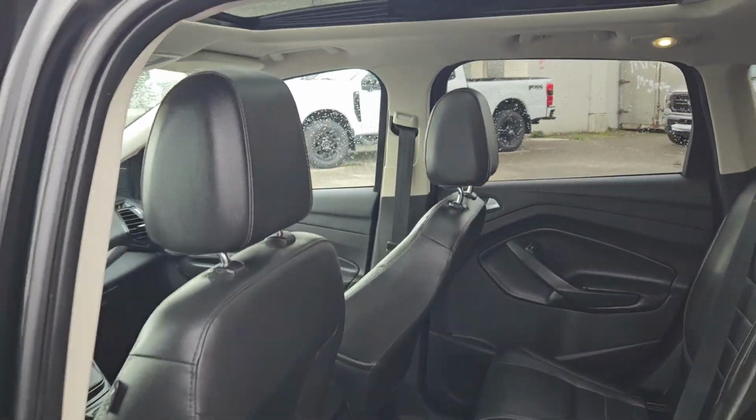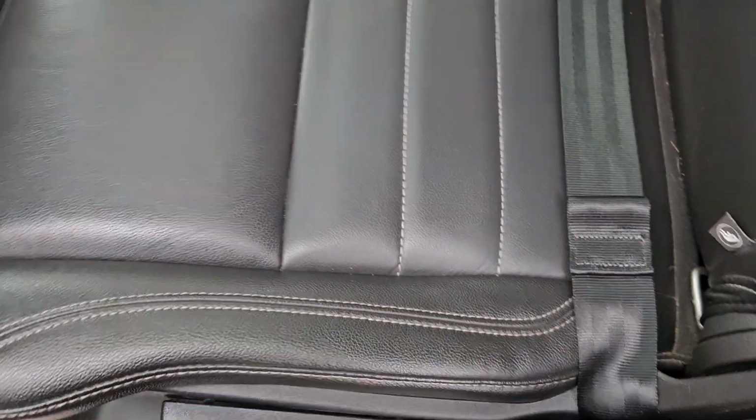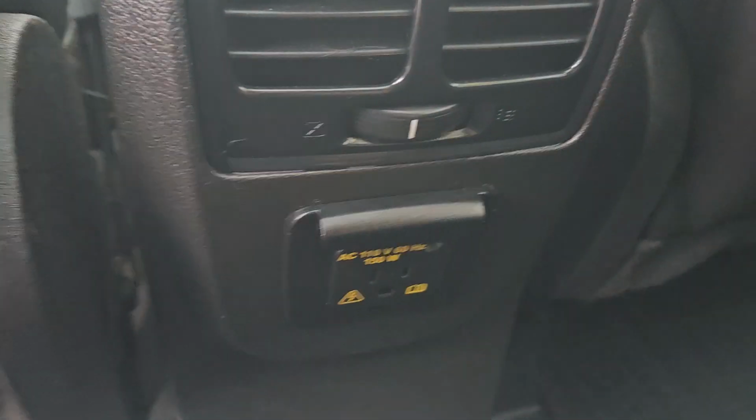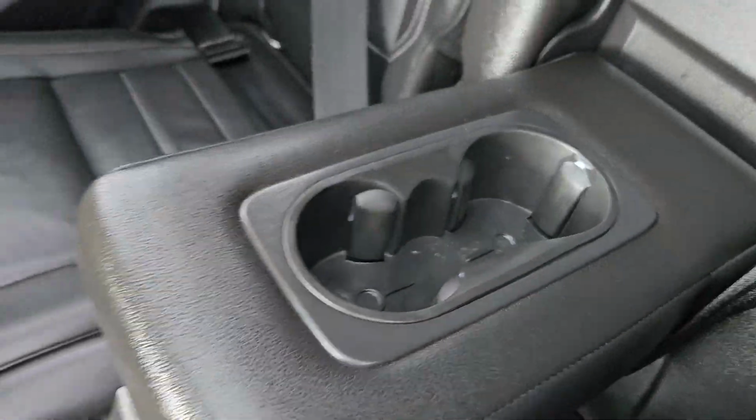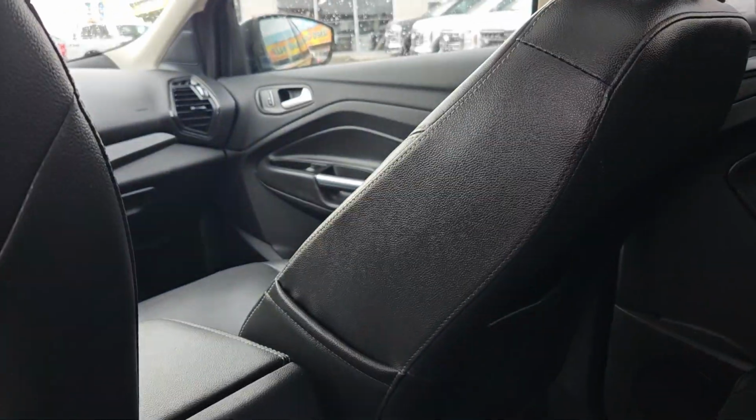Taking a look on the inside, we can see this vehicle does seat up to 5 pretty comfortably. We have this nice black leather interior, plenty of door space. You've got your own fans, and a 110-volt outlet. Plus, if you don't need that extra person, this does fold out for 2 cup holders and some arm space.